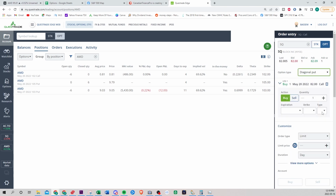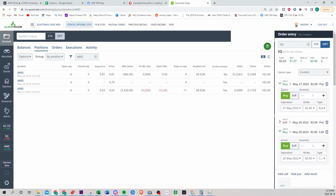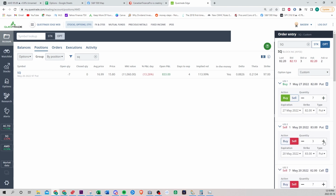I'm going to do a diagonal put, and I'm going to finance it with a naked call. So I have, let me isolate Square here. Let's do this. I'll explain this all over again, just in case people missed it. So I have 7 puts at 97 for May 20th. So what does this mean?